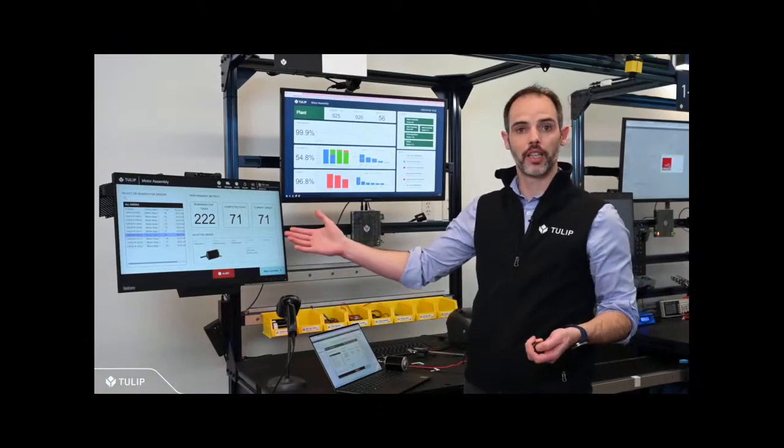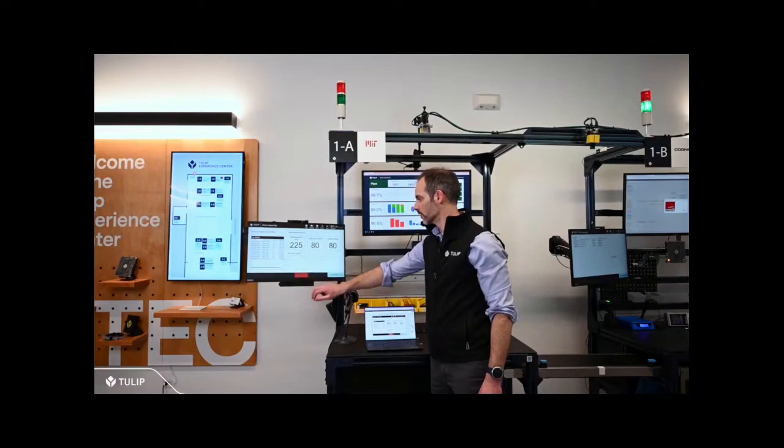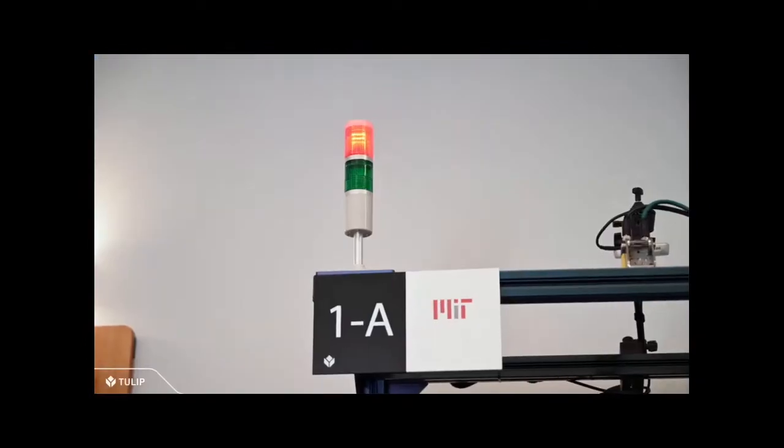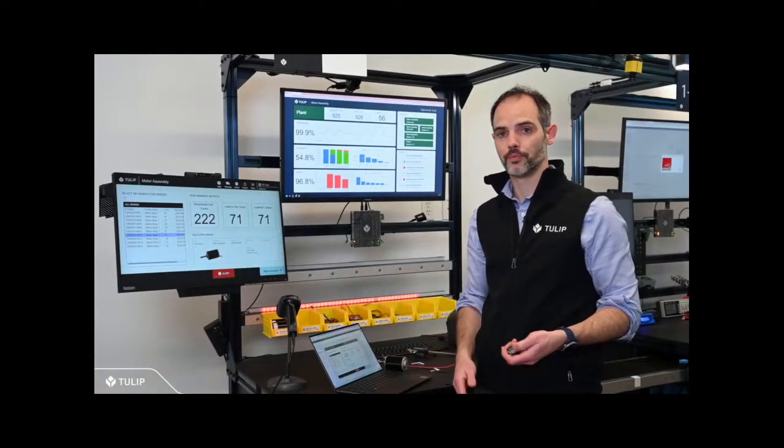You can see it showing up on the terminal here, and I can now test it. I can see that the result of this test is successful. I will now be able to test it and deploy it to the shop floor.